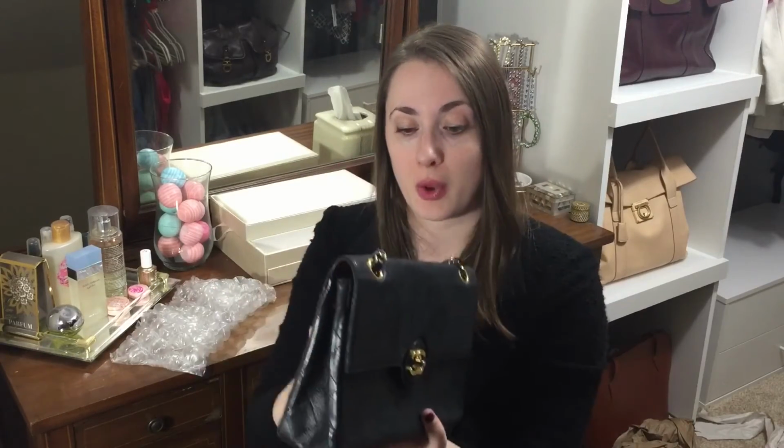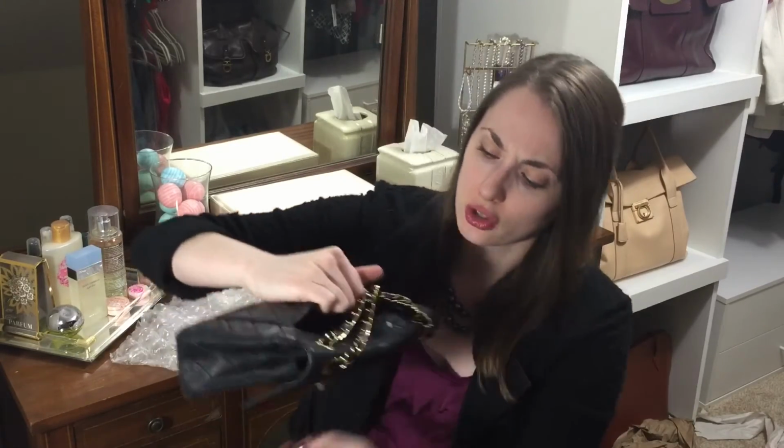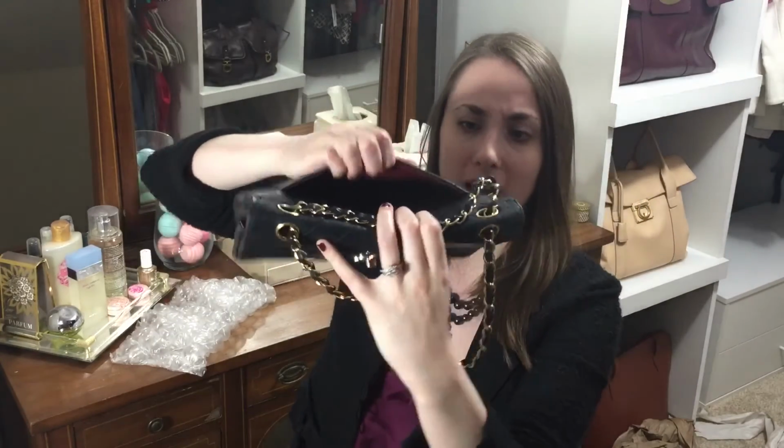I should probably keep it in a dust bag. I like to keep it sort of on display in my closet, so I don't tend to do that. But I don't overstuff it, and even though sometimes it comes in the box in the dust bag sideways, that is not how you should store it. You should store it up like this so that it maintains its shape and doesn't start to cave in. You can see it maintains its shape very well, this bag. It also, I don't know if I showed you, it also has the pocket on the back.